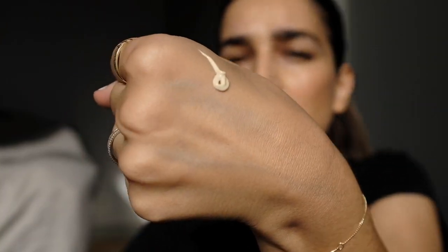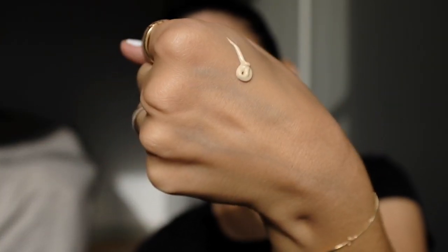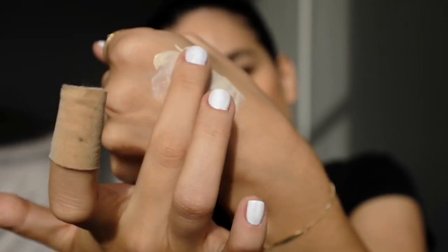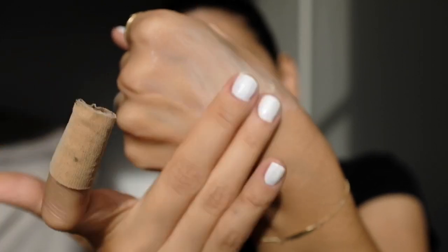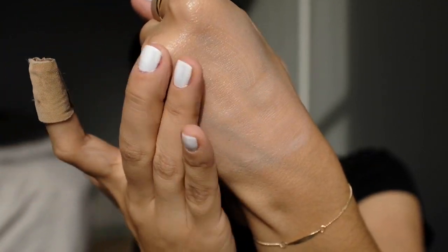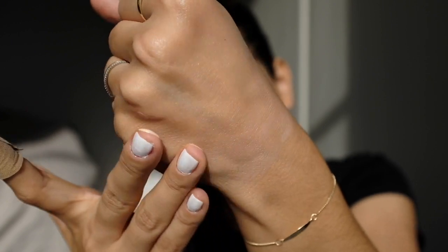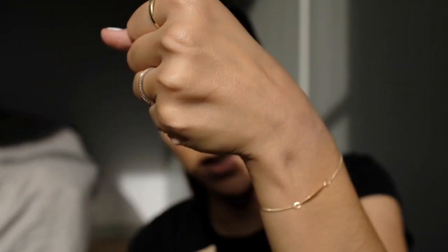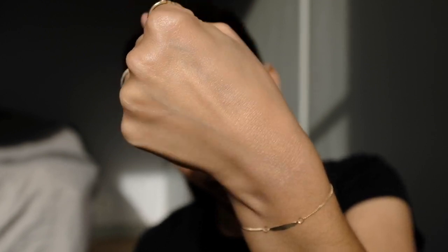So it goes on in the beginning as quite a light consistency, not liquidy, but then as you massage it in, it's almost like honey. It just becomes more creamy and thicker as you massage it in, and it just leaves the prettiest glow to your skin. It's truly a unique product, to be honest.